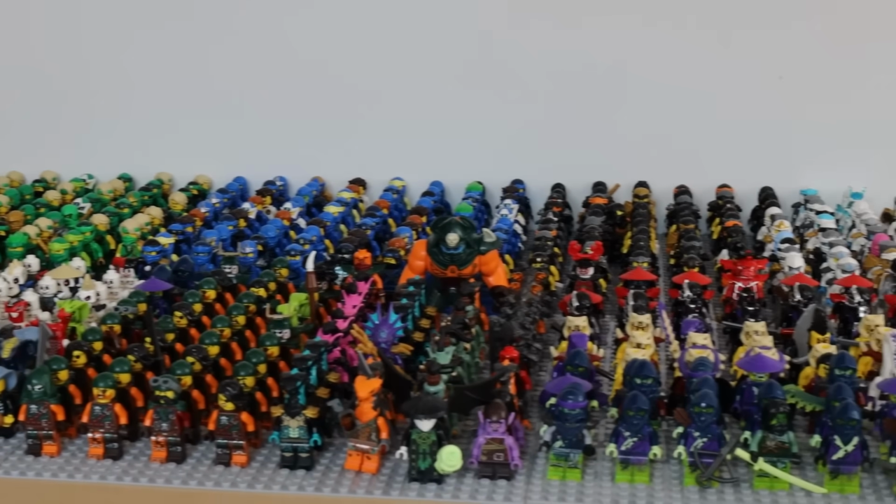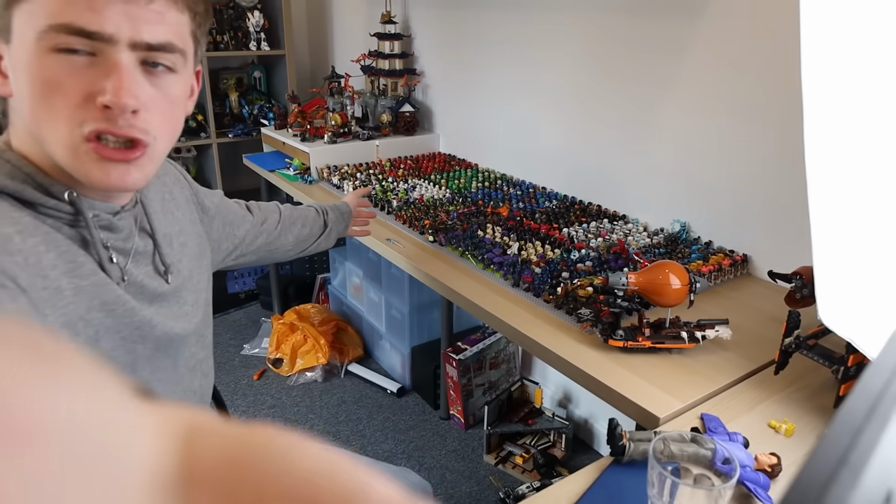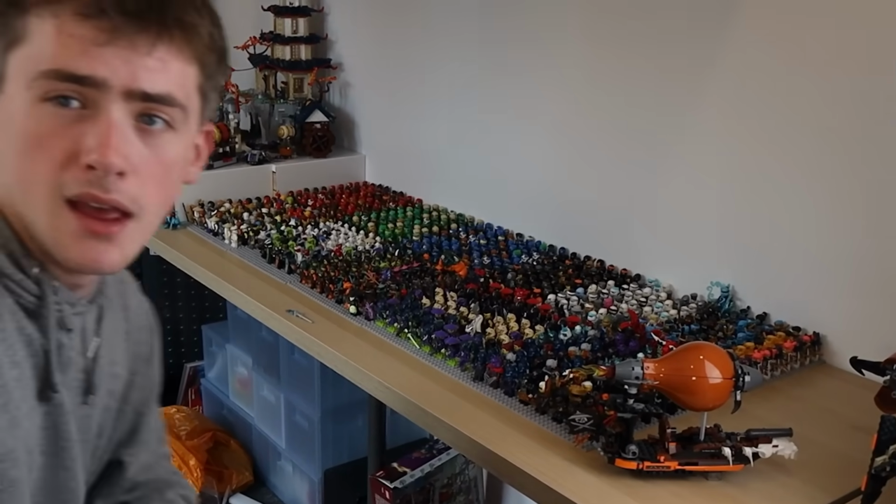So fellas, let me know, what was your favorite minifigure in my collection, and what minifigures am I missing? What minifigures do I need to add to my collection to finally be the ultimate Ninjago fan? Just look at how many minifigures we're rocking with here. I could seriously take over the world with these guys here.